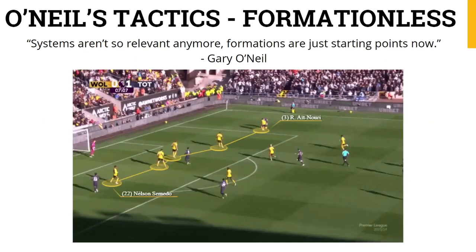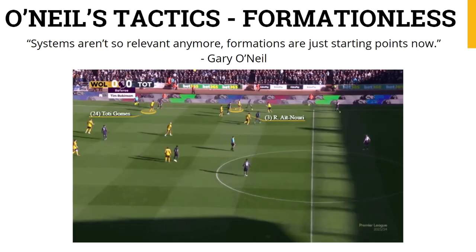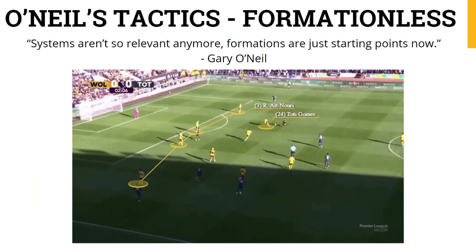This means that Aït-Nouri effectively must play three different positions too. When Totti is a left centre-back, Aït-Nouri is a left wing-back to provide cover on the wings, as you can see here. When Totti is a left-back, Aït-Nouri is a left mid, playing in a more advanced role. And when Totti steps into midfield, Aït-Nouri is a conventional left-back to retain Wolves' backline structure.